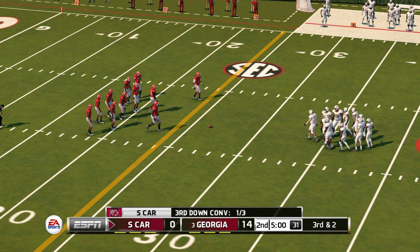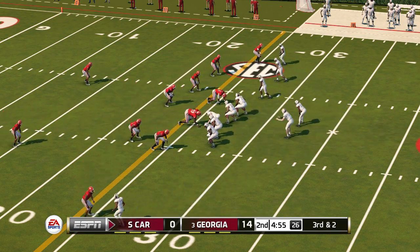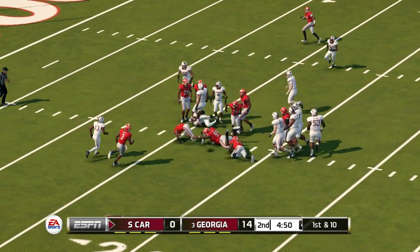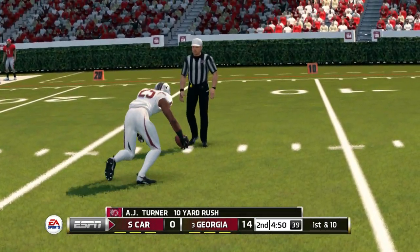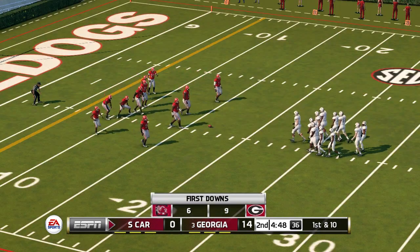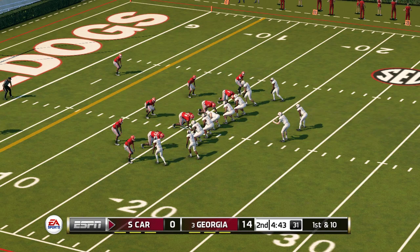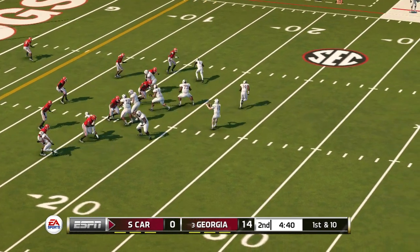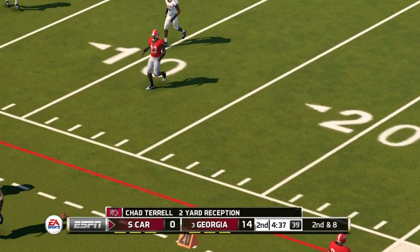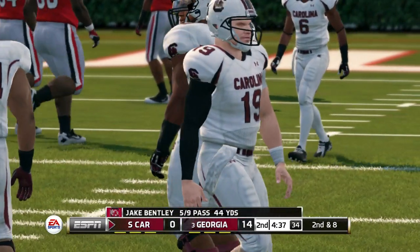Third down again. Makes it to the 17. That's good for a first down. This is the ninth play of this drive. He's out of bounds right around the 14-yard line. That makes it second and eight.